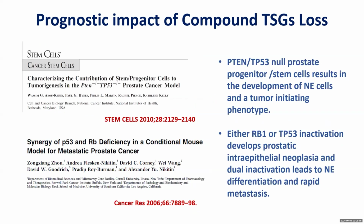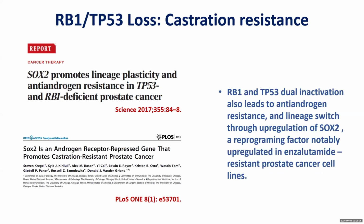And PTEN and TP53 dual inactivation in prostate progenitor or stem cells results in development of neuroendocrine cells and a tumor initiating phenotype. Whereas regarding RB1 and TP53 inactivation, either of these develops prostatic intraepithelial neoplasia, and dual inactivation of RB1 and TP53 leads again to neuroendocrine differentiation and rapid metastasis. Also, RB1 and TP53 dual inactivation leads to anti-androgen resistance and lineage switch through upregulation of SOX2 protein, which is a reprogramming factor, notably seen upregulated in enzalutamide-resistant prostate cancer cells.